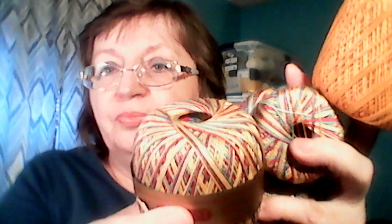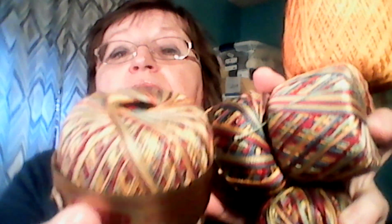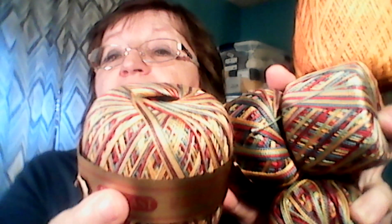Now the thing with these yarns from when you go to thrift stores, when you do get them at Goodwill and all, they don't always have tags. And a lot of times it's yarn that I've never heard of. They're old yarns. But here's another color. Look how pretty. It's not the same as this. It's a little bit more mustard and red in there. Similar, but it's a little bit different. And then I got a green one.